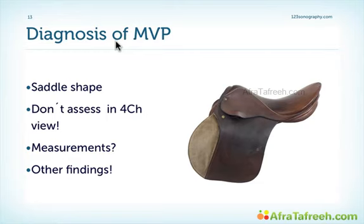Severe forms of mitral valve prolapse, in particular the myxomatous type, very rarely present a problem in the diagnosis. However, mild and subtle forms are often very difficult to distinguish from normal valves. Why? Because the normal valve has a saddle shape. It's not planar. In particular, you have to be very careful when you assess the mitral valve in a 4-chamber view, because that's where you have the effect of the saddle shape most. Also look at it in the 3-chamber view and also in a parasternal long axis view.